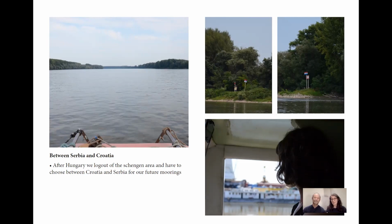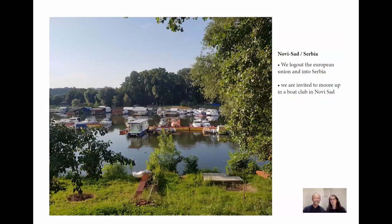We are out of Schengen. In Hungary, we got out of Schengen. So we need to choose which country we are going to check into. It's either Serbia or Croatia. We decided to check in to Serbia because it's more interesting, and we had heard stories that Croatia was a bit more complicated and bureaucratic. So our first stop in Serbia is Novi Sad.